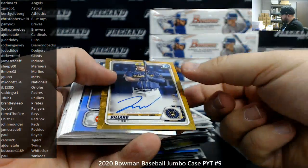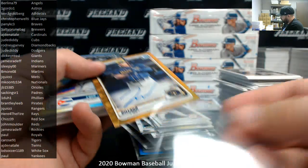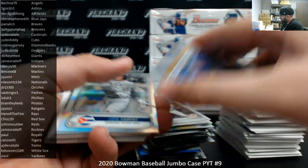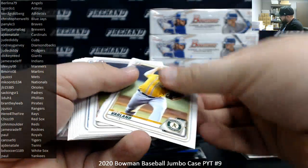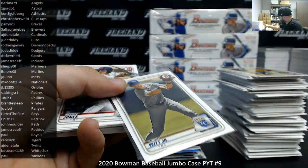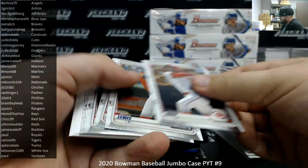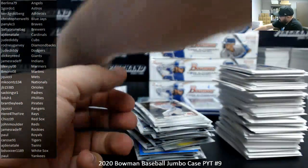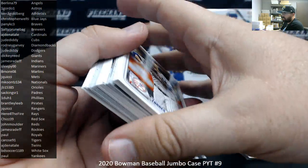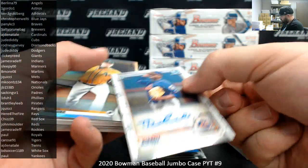Gold refractor auto, Thomas Dillard to $50 for the Brewers. Milwaukee Brewers going to salty prune bag. There's Bobby Witt. Tony DeBrellotto for the Mets. Mets going to Jay Quitchy.